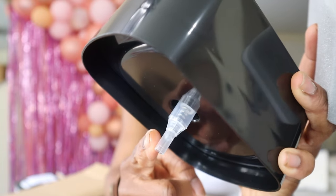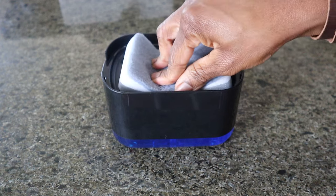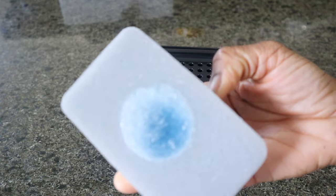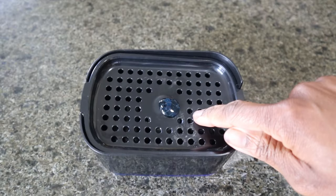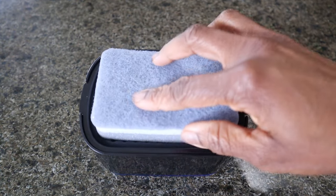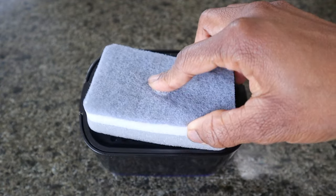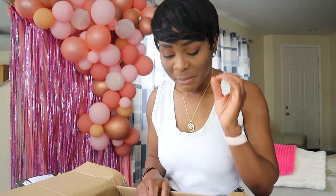The pump has a spring on the bottom, so when you need to get soap, you just press it down like this. You use the sponge to press it down and the soap gets into the sponge, and that's it. This works perfectly for my kitchen. It also works for any bathroom. This is life made easy, you guys. I don't have to carry my liquid detergent and pour every time. All I need to do is carry my sponge and press up here, and this thing is filled with soap. And that's it. I go on to start washing. This is amazing, okay?